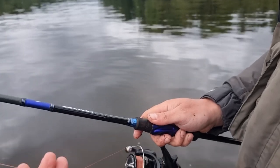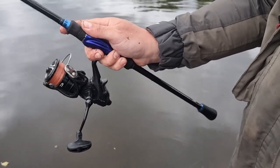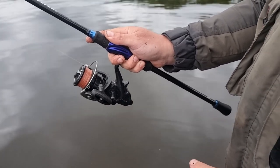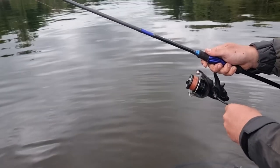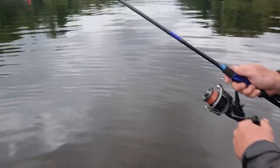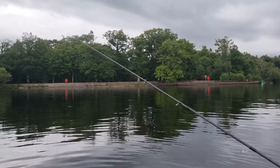Tighten up slightly. And if I wasn't holding it in my hand, it is literally just the slightest flick of the wrist. Almost vibrating the rod tip. Oh, there's a bite. There's a bite. That was a good bite. I think it's messed up in there. Oh, that was the best bite of the evening so far.